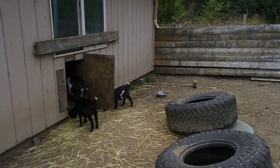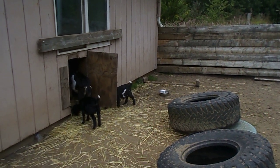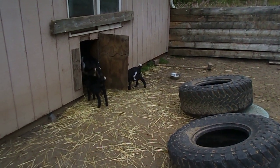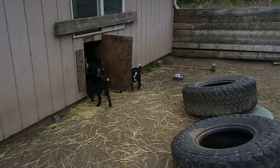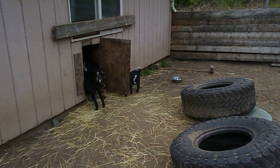Okay, so with smaller animals, like chickens, you need to consider the health of your flock and the production of your flock. Aging hens tend to eat eggs, and they teach other chickens to eat them. I lost an entire flock, actually twice, because of that.